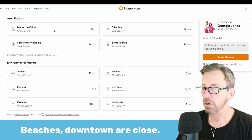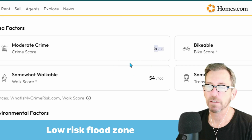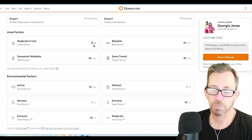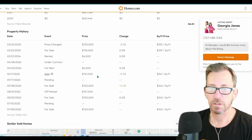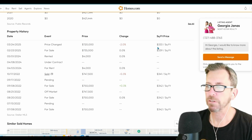We're not in a flood zone, of course. It shows moderate crime here. You've got to do your research on a specific part of a neighborhood, because I don't think of North Kenwood as having a higher crime situation than Harris Park. But either way, if you're 5 or under, that's typically seen as a good thing. And looking at the pricing, it looks like they went on the market just about a month ago at $735, and now they're down to $720.